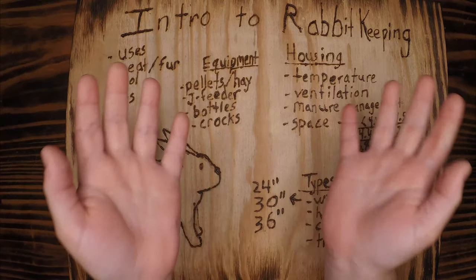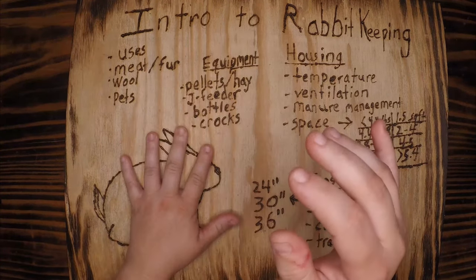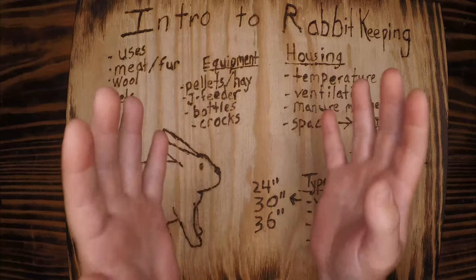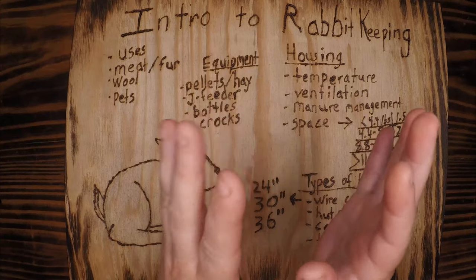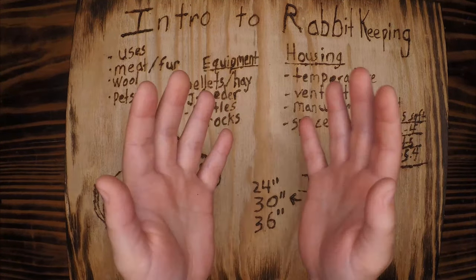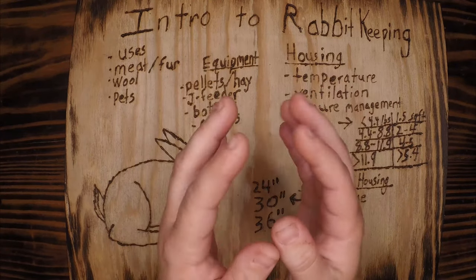Today we're going to be talking about rabbit keeping. We're not going to be talking about my mad art skills. Before you purchase your rabbits, you're going to need to consider what you're going to use them for, because that will determine what breed you should get, or what mix you should get.